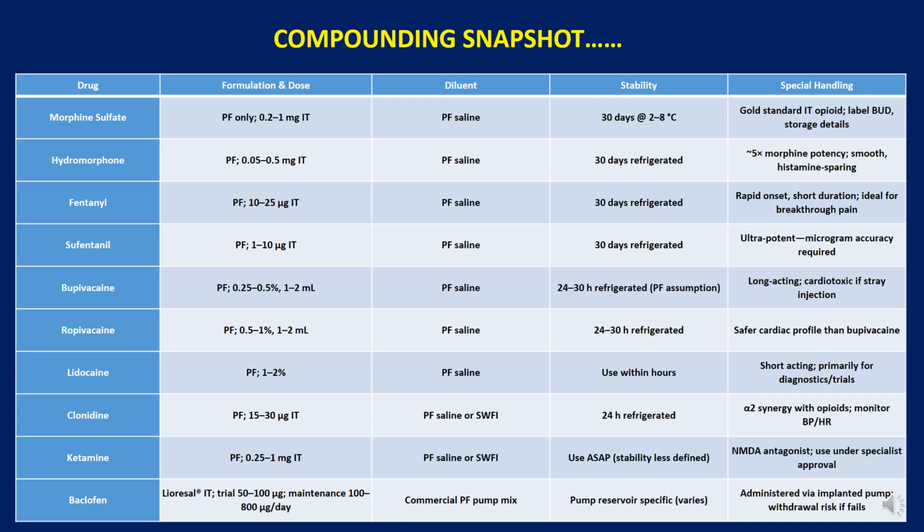Store refrigerated for 24 to 30 hours. This long-acting anesthetic has excellent spinal block, but cardiotoxicity risks mean stray intravascular injection is deadly serious.